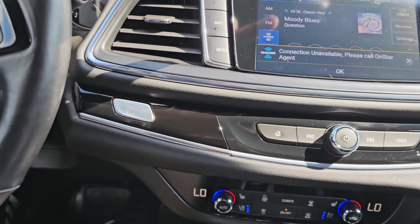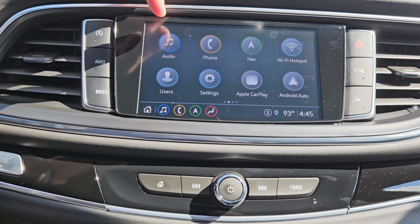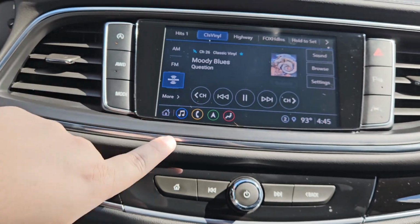So back to the stereo. We're going to hit OK to this. We're going to hit the home button. You've got audio, which will take you to all the radio-like functions, AM, FM, Sirius, all that good stuff.